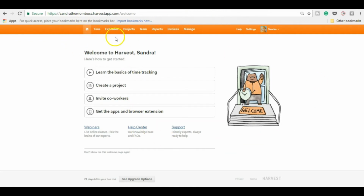Now, it seems super complex at first, but really right now, all you have to worry about is this homepage, this time tab, and this project tab. The first thing I recommend for you to do though is to go watch this webinar. In this webinar, they'll explain these other tabs in more detail, these expenses, reports, invoices, and all of that if you're interested, but it's really not necessary. I'm not messing with any of those right now.